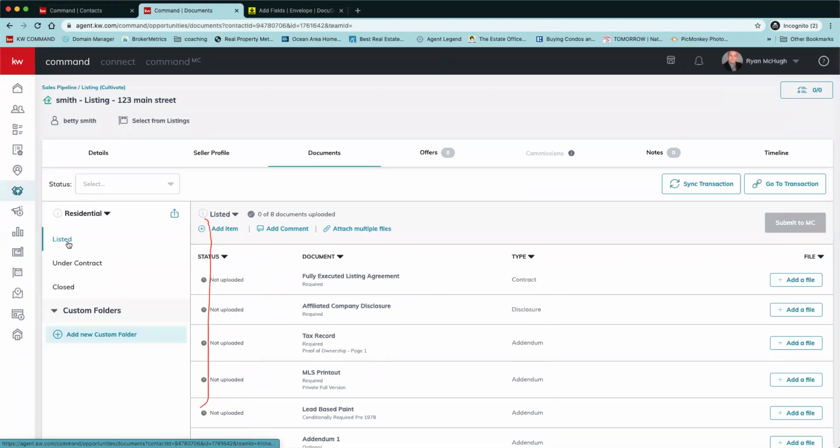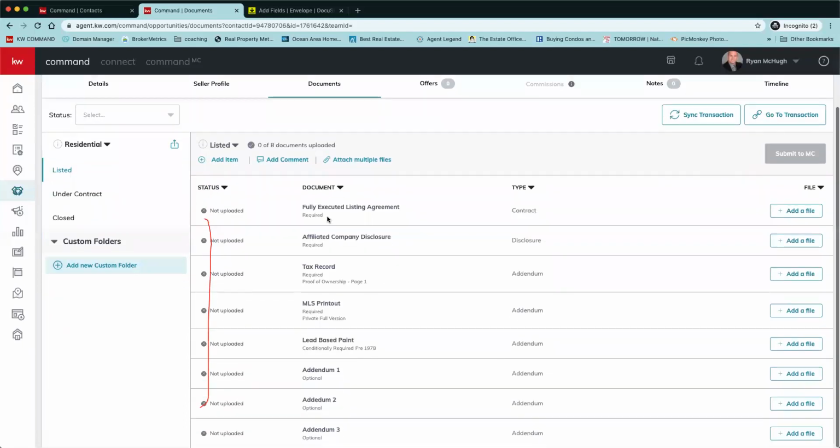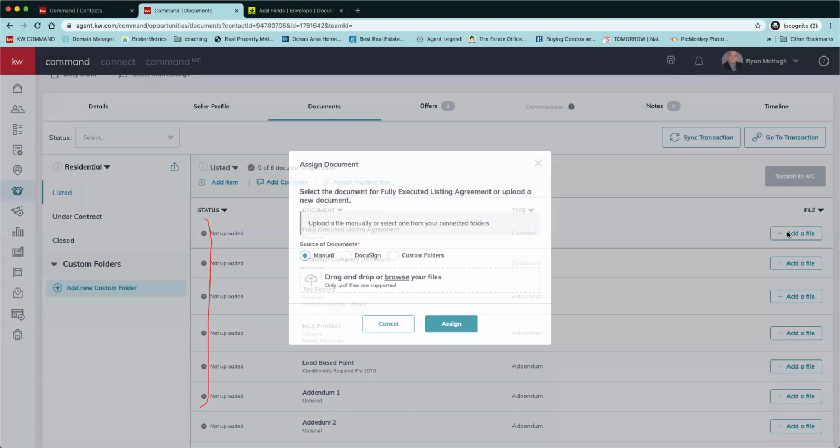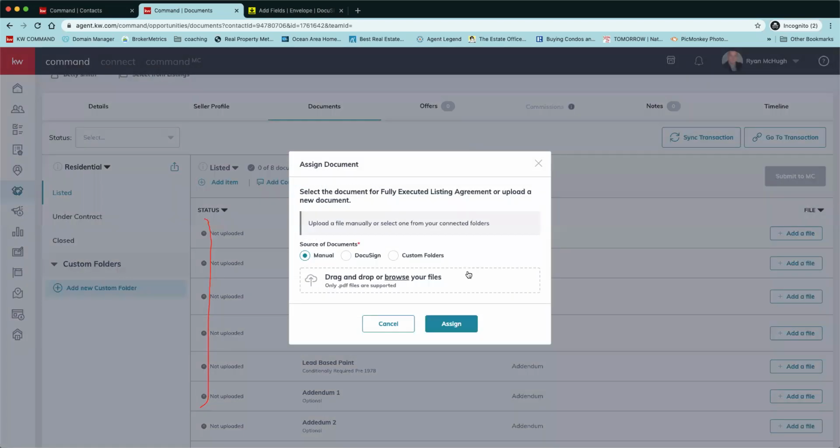So when we're in the folder that we need to work on, the listed, we just did the listing agreement, we're going to see all the things that say required. And all of those need to have something in there for us to get through compliance. So what you'll do is you'll hit Add a File, and then it's going to pop up with 3 options. The only 2 you ever really use are Manual and Docusign. Manual is if you have a document on your computer. So if you have it on your desktop or saved in a folder or something, you'll use Manual. Docusign is if you're trying to get the documents that we just completed.